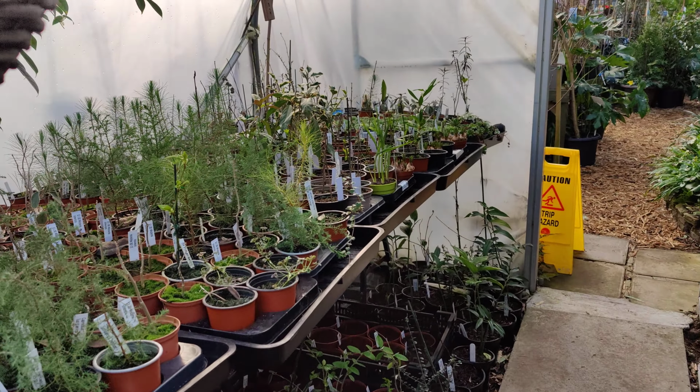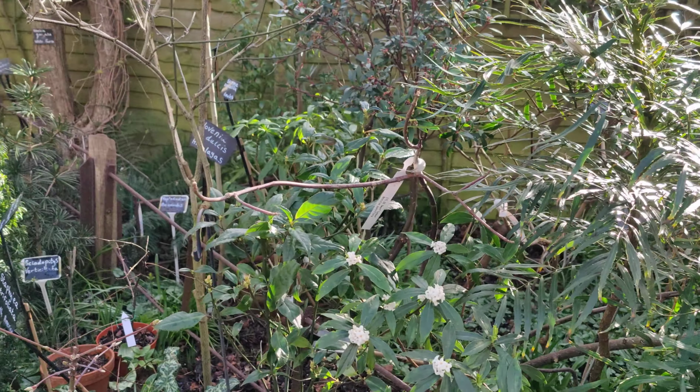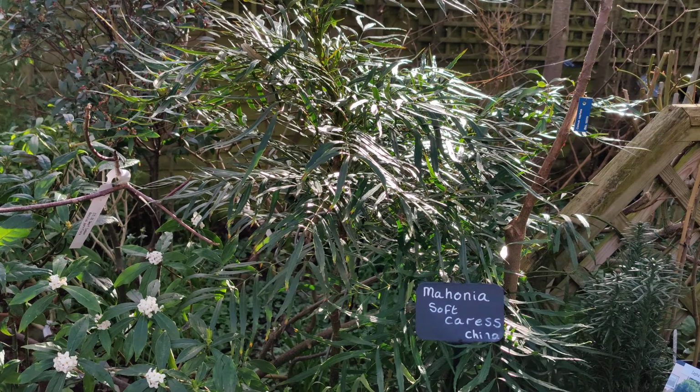Now this is the other stock bed. There's 300 plants in this side. We have a potting bench and two willing helpers, volunteers that help us do the propagating. And I can probably show you the propagator that we use. It's a small propagator in here.